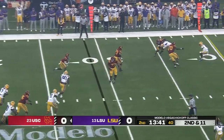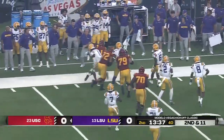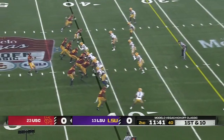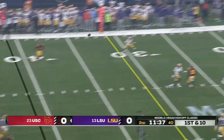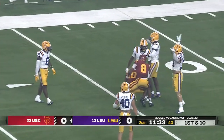SC setting it up, and there is Branch. Branch is electric. He's across the 45 and dances out of bounds just short of midfield. Listed at 6'7", 320. Much bigger than that. He made a big block there, and Moss buys a little time. Puts it into traffic. Did he pull that down?